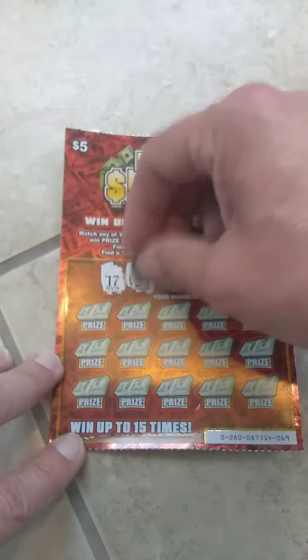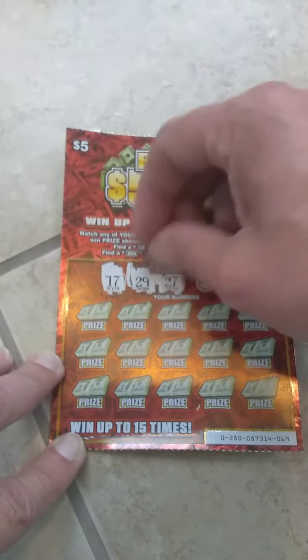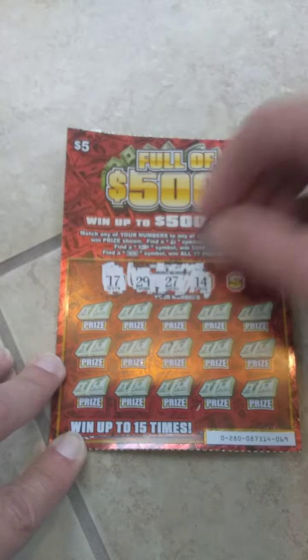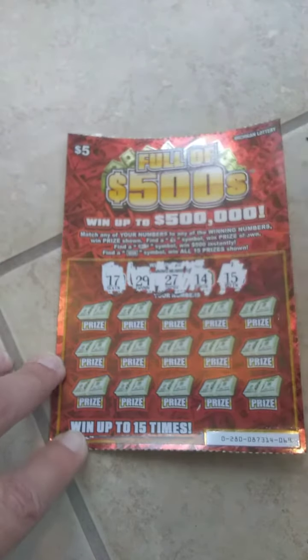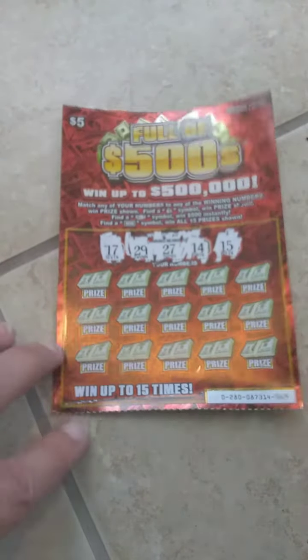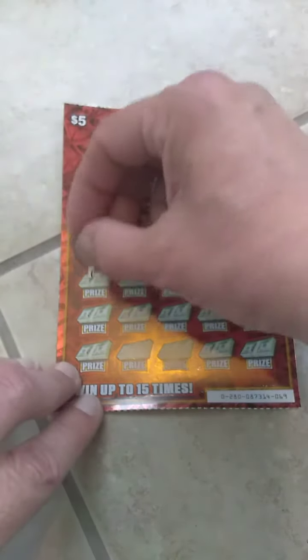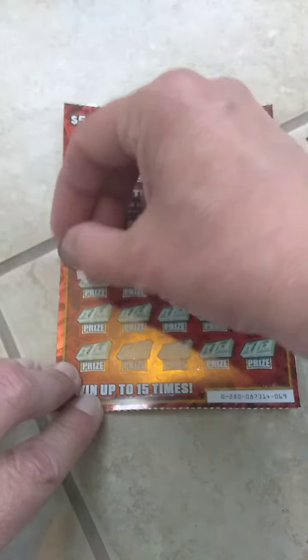So we got the winning numbers 17, 29, 27, 14, and 15. I got my sidekick over here. She's going to make sure I don't miss anything. 14, 15, 17, 27, 29. The ones look weird. Even the numbers are different than what we're used to in Ohio.